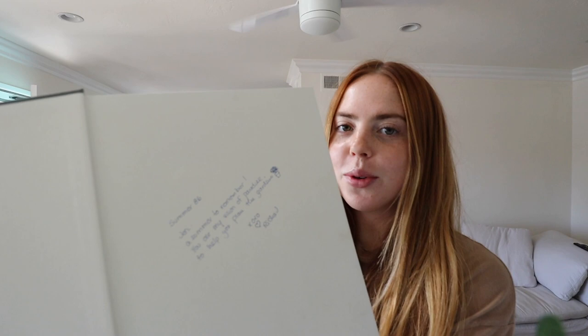You know what really sold it for me is this. Inside, there's a little message that someone wrote, and it says, Summer '86. Jerry, a summer to remember. You are my vision of paradise. To help you plan the gardens, because this whole book is about gardens. XOXO Richard. How cute is that? Summer of '86. I love that this has history. Jerry did give this book away to a consignment store, so obviously she didn't like it that much. I loved it. I thought it was so cute, and I loved that it had that message in it, so I got that.